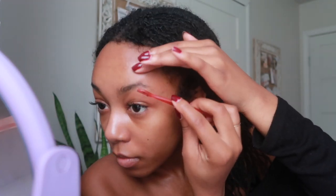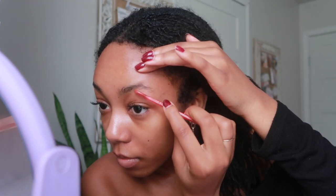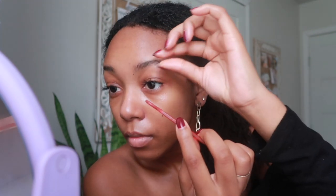Now I'm just going to shape up my eyebrows real quick. I did get my eyebrows done about a month ago, but to kind of stretch out my appointments, I like to just use this little tool to kind of shape it up a little bit.